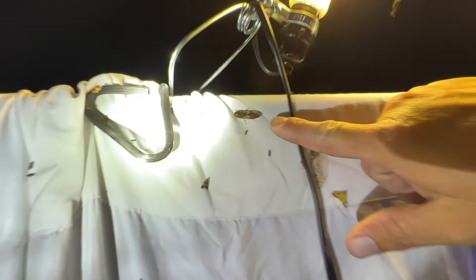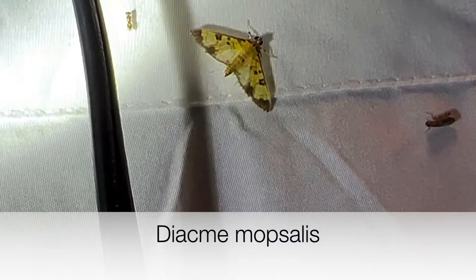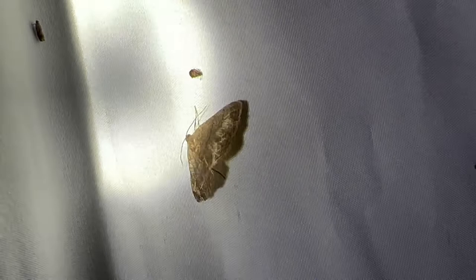What is that? What? I don't recognize him. There you go, Rick. Where'd he go? There's a Melopotus. Click beetle. Well, that's a cool one. He is cool. Very cool little click beetle. So don't step on this guy right here. Don't recognize him. He's a little beat up. I wish I could recognize him.